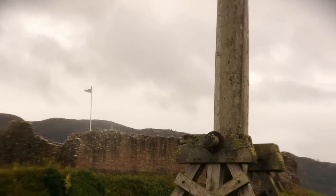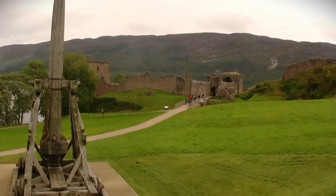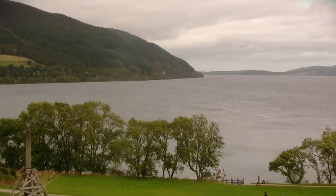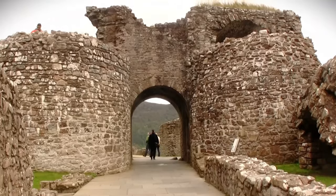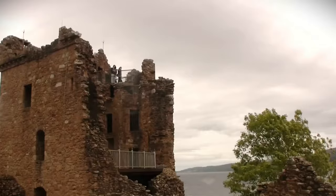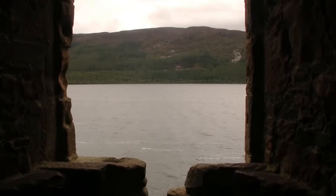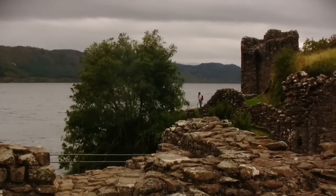Number 5. Urquhart Castle. Discover the haunting beauty of Urquhart Castle, a striking medieval fortress that sits majestically on the shores of Loch Ness. Explore the well-preserved ruins, learn about the castle's rich history, and marvel at the breathtaking vistas of the famous loch and the surrounding highlands.